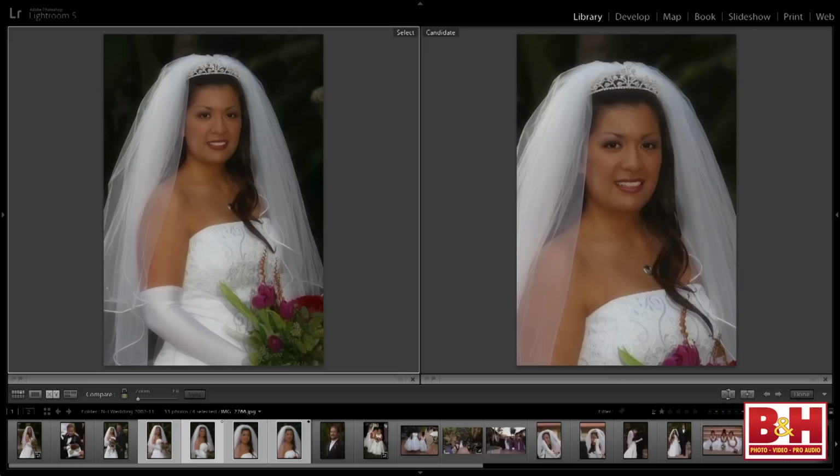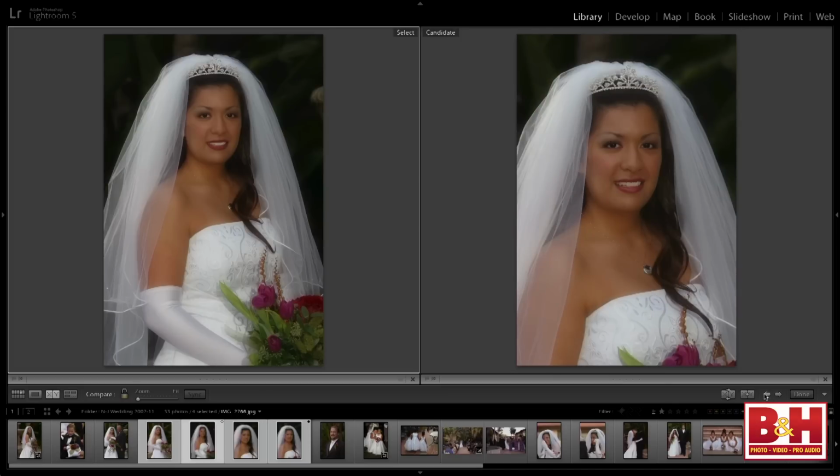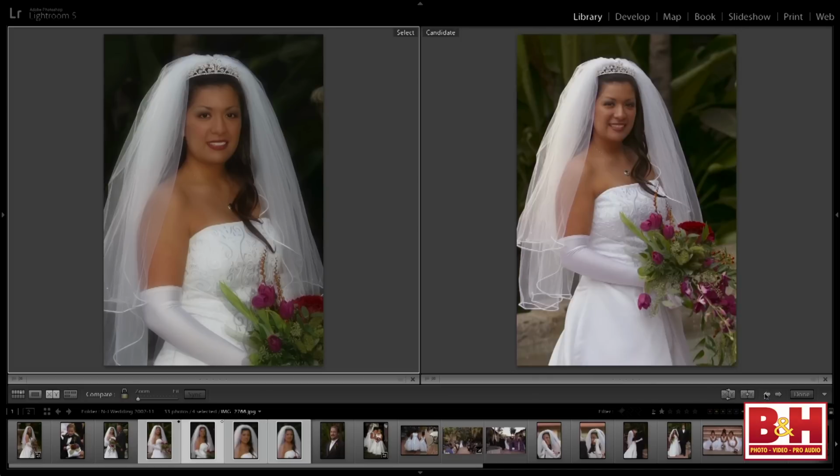If you take a look at the film strip, you'll notice that we have two little diamond icons. Might be a little difficult to see up there, but we've got the empty diamond, the one that's just an outline, and that marks our current select. And then we've got the one that's filled in that indicates our current candidate. So as we go left and right through the various candidates, you'll notice that little diamond icon moves as well. So at any time, you can look down on the film strip and see exactly where you are in the process. How many more images do I have to compare?